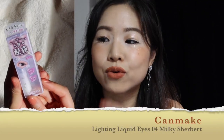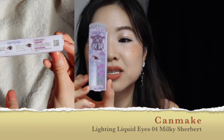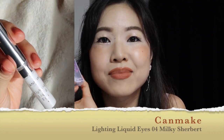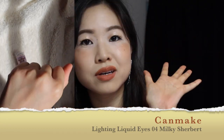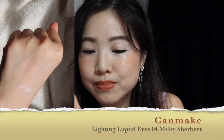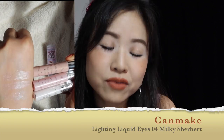The second item I picked up from Canmake is their Lighting Liquid Eyes Liquid Eyeshadow for Namida Bukuro tear bags in 04. This one is called Milky Sherbet. So I now have all 3 shades available from the Lighting Liquid Eyes line, 01, 02, and 04. And I will show you all of the swatches on the screen here so you can get a comparison. Yes, it goes from 01 to 02 to 04, skipping over 03 for whatever reason.